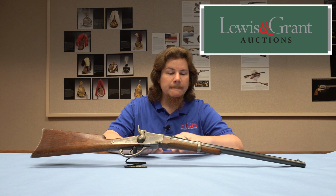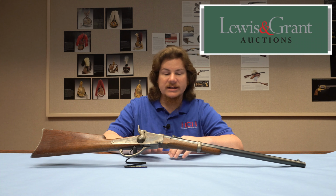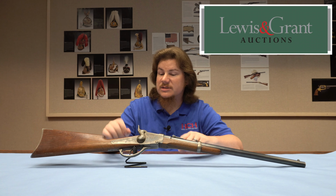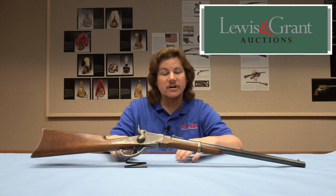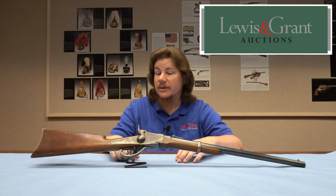Rimfire cartridges were on the cutting edge of design when Starr came out with this gun in 1865. And so to have the prototype version of that here in front of me is a really cool experience. It's really special to have this gun here, and some very happy someone will add it to their collection from the Lewis and Grant auction in May 2021.